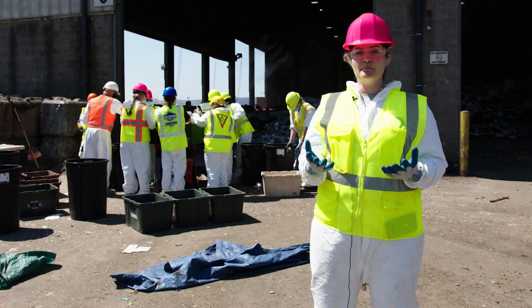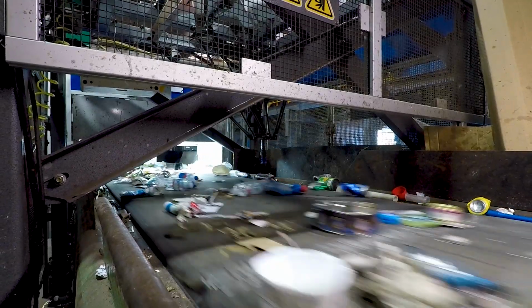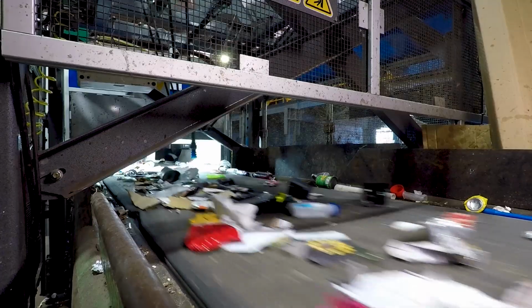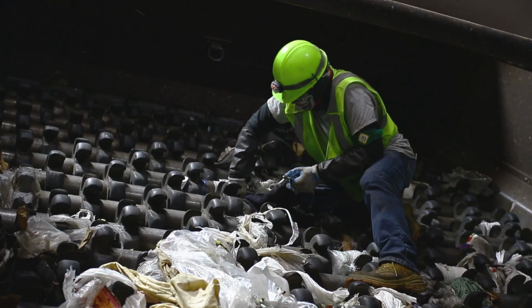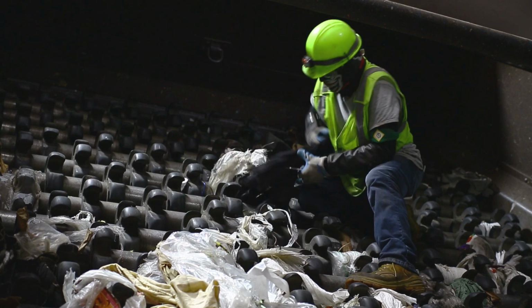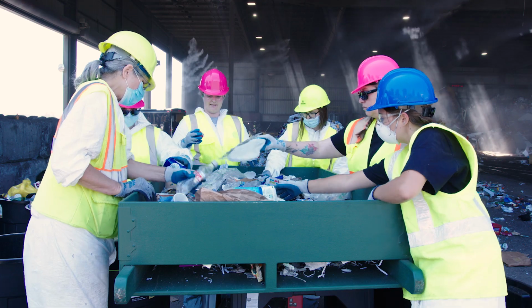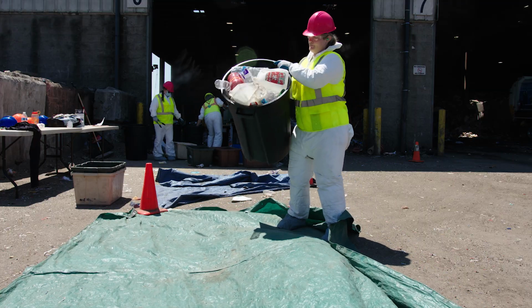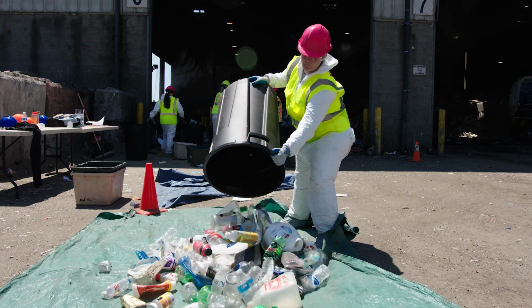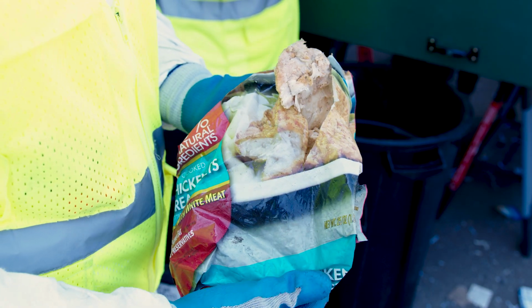We take samples from the garbage line in the recycling section, the end of the line after everything has been sorted, recycling has been sorted, and the material from the screens. We hand pick 300 pounds, 100 pounds per sample, and physically separate it out by hand, weigh it, and see what percentage of material is either recyclable or shouldn't have been there in the first place.